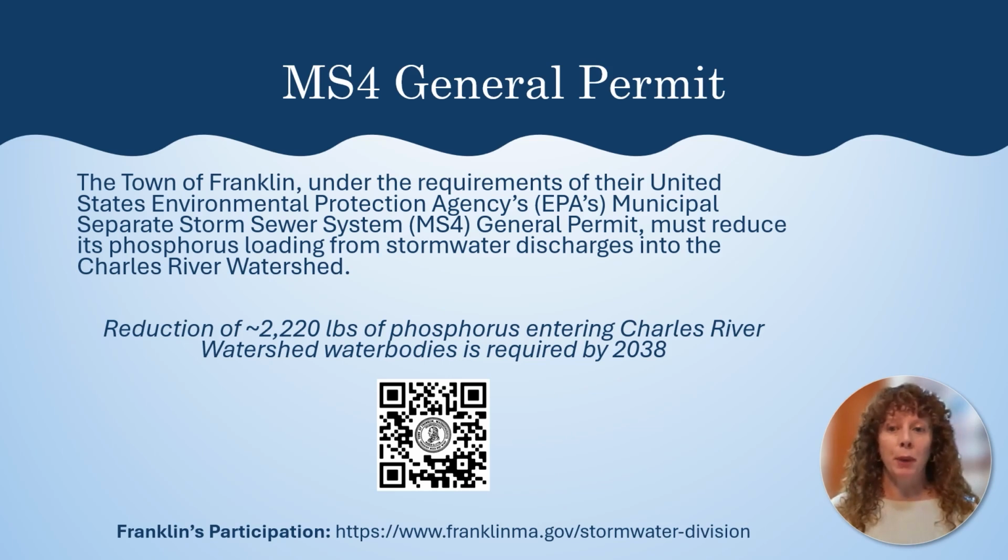Franklin is also permitted under the EPA's Municipal Separate Storm Sewer System, or MS4 for short, permit. The MS4 permit manages stormwater discharges from the town's drainage system to make sure that stormwater runoff containing pollutants isn't entering the drainage system. This permit requires Franklin and over 200 other towns and cities in Massachusetts to maintain their drainage system and prevent pollutants from entering water bodies.